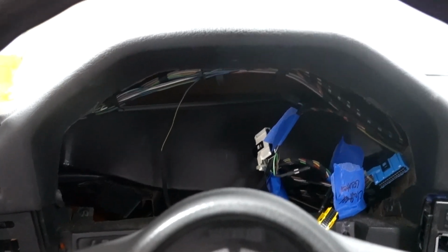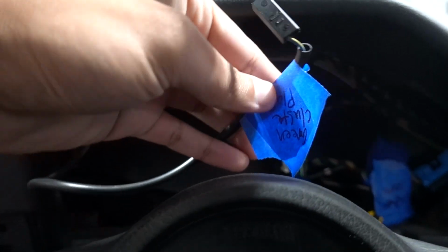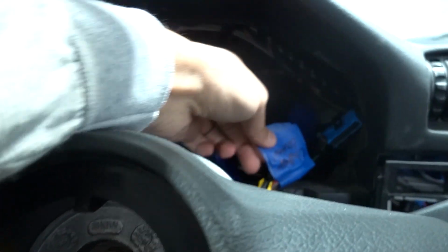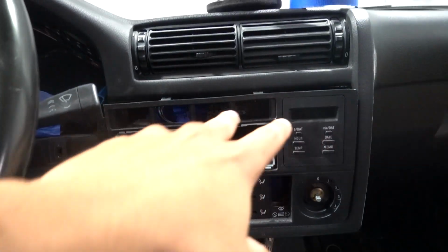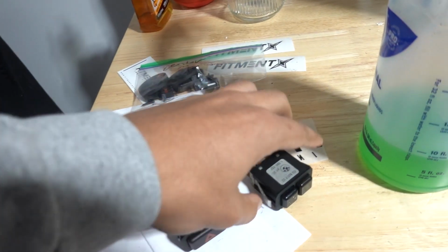As you can see, I got my cluster out. I got all the wires labeled so I know where everything goes. So this is the green cluster plug. So this goes on the left side. I know where that goes. I got the other cluster plugs right here. I got most of this center console area out. Radio's gone, all the buttons, switches, knobs, everything got taken off. And then we even have all of our buttons sitting here.